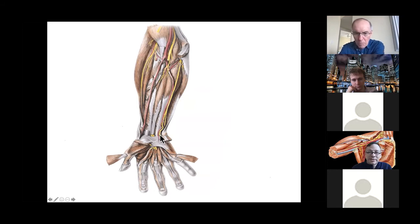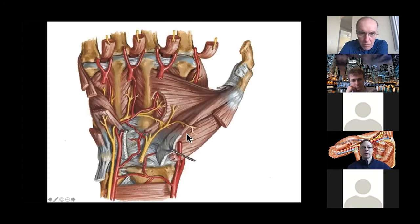And then from there, its deep branch will innervate all of the intrinsic muscles of the hand, two of the lumbricals and all of the interosseous muscles. So carrying with it primarily T1 fibers for use when you're talking about physical examination. So here's the deep branch. Here's the entrance into Guyon's tunnel, which may have to be explored if you have a distal ulnar nerve problem. The superficial branch stays outside of that, and then both of those are outside of the carpal tunnel, so not to be confused with the median nerve at this level.